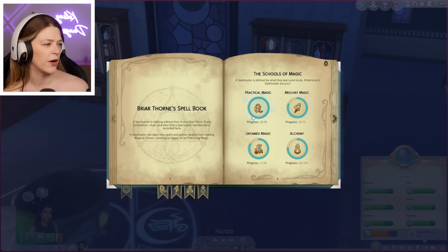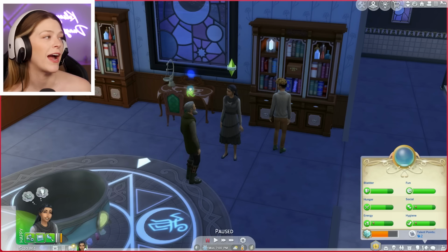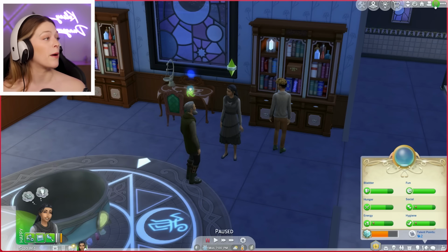Okay, I wanna know what Herbio is just because I felt like that. Create a fully grown plant in even the most fertile of soils. Okay, I can just create plants. This is gonna be perfect for my new greenhouse that I'm upgrading today.